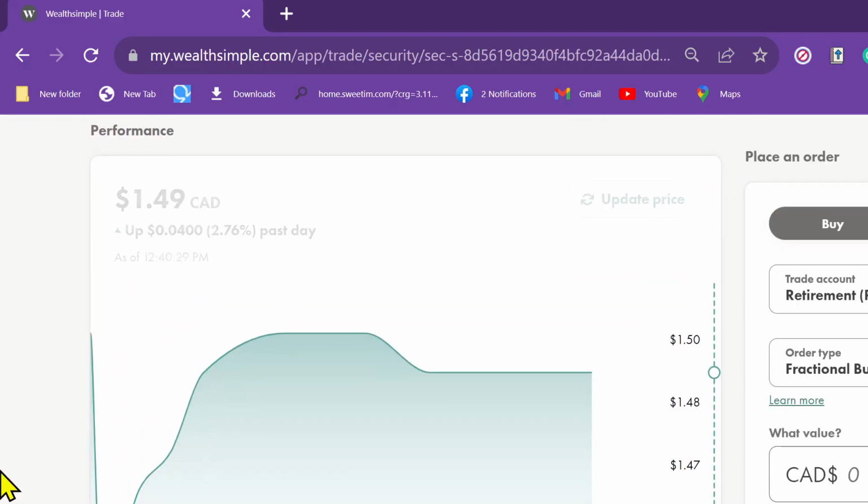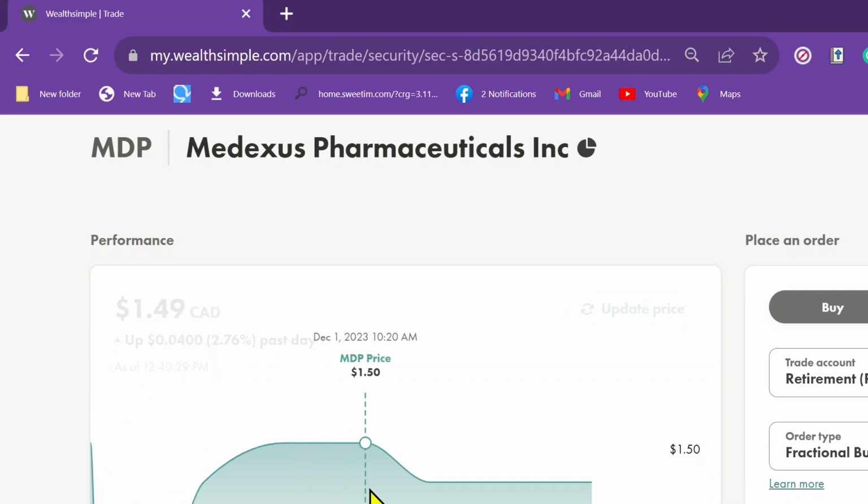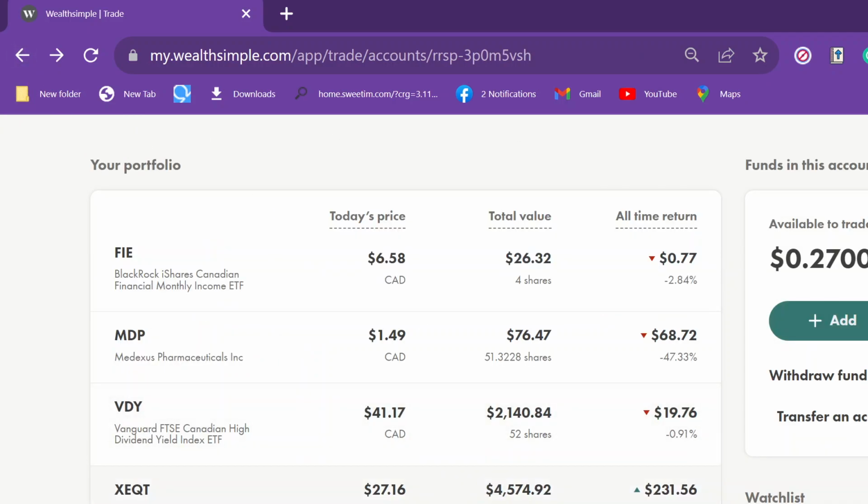Now, my Medexus pharmaceutical ETF is currently quite down a bit from where I bought it, and again, I'm quite optimistic about this. Even though I keep saying that it's a penny stock, you have to keep that in mind if you're going to buy this particular ETF or product. You have to keep in mind that this is quite a volatile stock. It goes up and down quite rapidly. At the moment, it's currently down quite a bit. But I'm quite optimistic that at some point it'll be where I want it to be. And I continue to add to it.